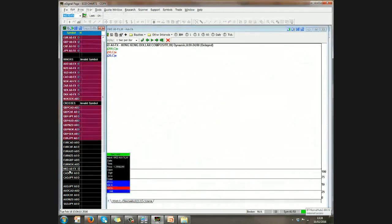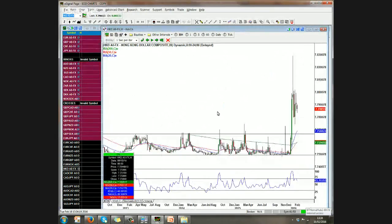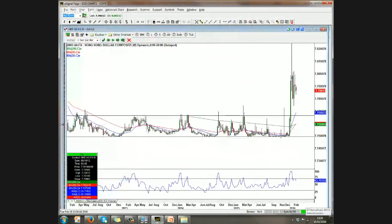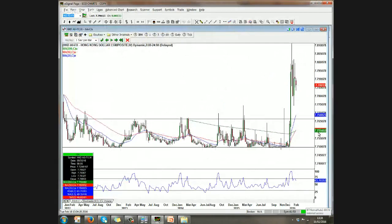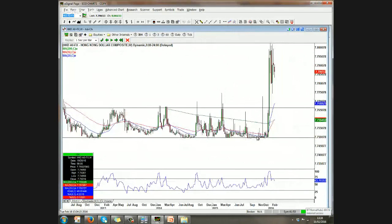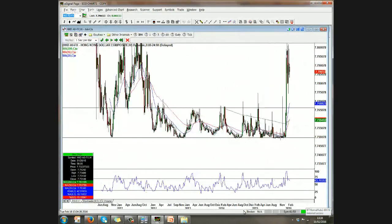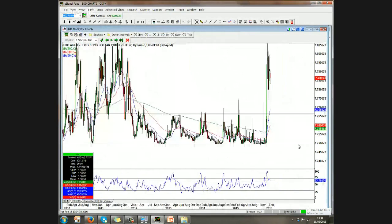Okay, for those people who like certainty in the market, we're moving on to the Hong Kong dollar. If you like certainty, then it makes sense to buy off a level which has been defended by a central bank. Of course, this is the weekly, by the way. This level here has been protected. You can see it's a very near perfect level of support, so it makes sense to buy on this level.